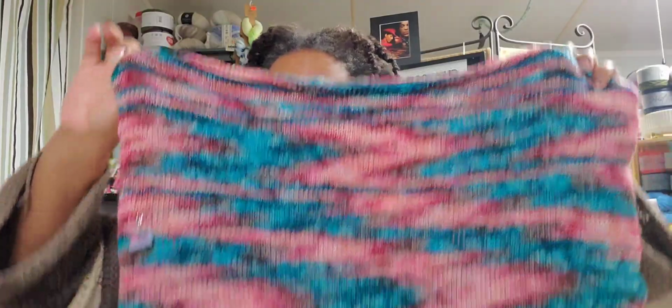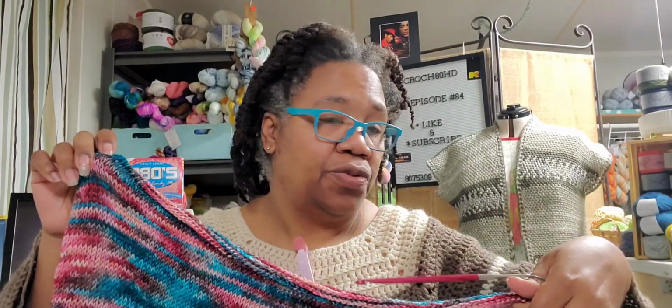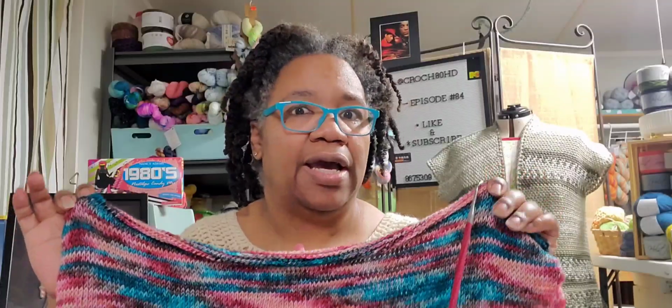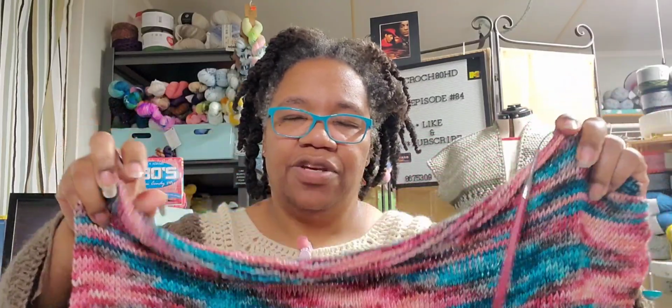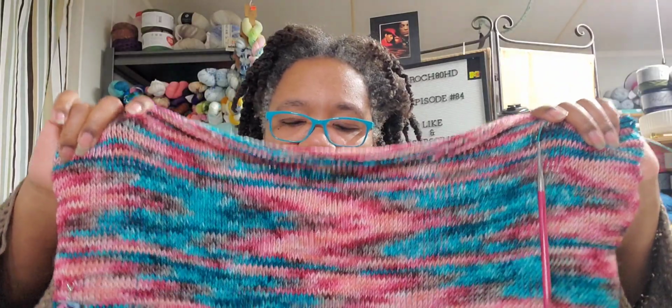This is 1 full skein of the Miami Vice GlamFam colorway from Thriss of Full Spectrum Dye Works. I think that's the name of her yarn dyeing company. Yeah, I think that's right. Anyway, I have measured this, and by measured it, I mean held it up to myself, and I am actually ready to start doing decreases for the sleeves. I do need to consult the pattern so that I don't make a horrific mistake, but I think at this rate, I will have more than enough yarn to complete it.